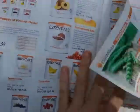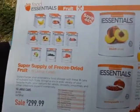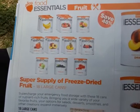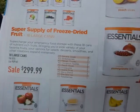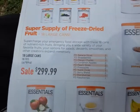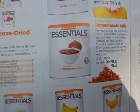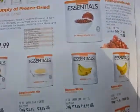So you got more food buckets here, and you got the fruit section here, and 48% off on these. Wow, a super supply of freeze-dried fruits. 18 large number 10 cans. Well, it sounds good, but is it for $2.99? I don't know, man. And of course they don't really tell you. You have to do a lot more research on how many ounces are in there, and that's when you get kind of surprised.